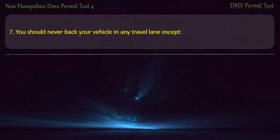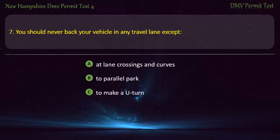Question 7. You should never back your vehicle in any travel lane except at lane crossings and curves. To parallel park. To make a U-turn. At intersections. Answer. To parallel park.